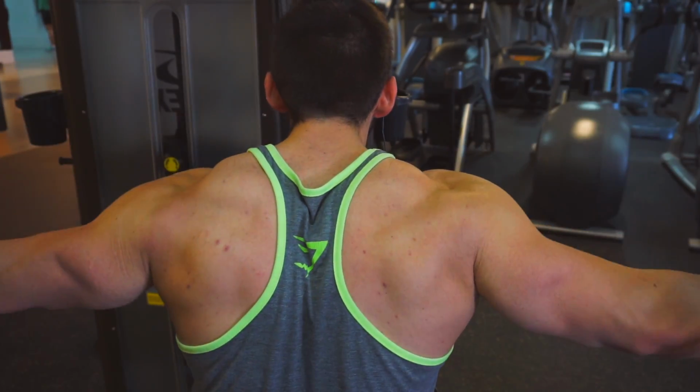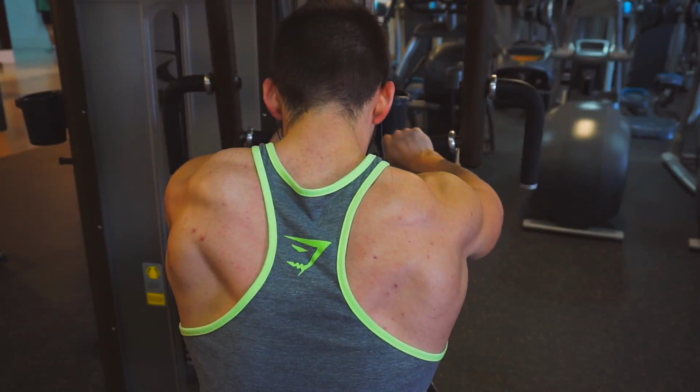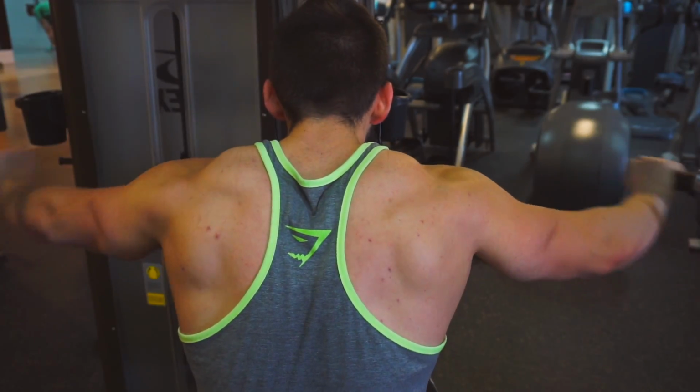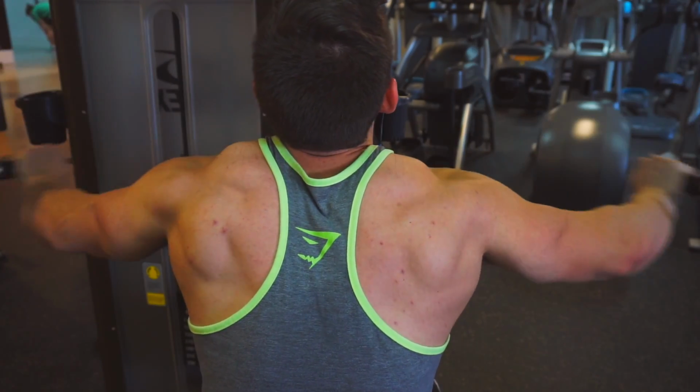And in my opinion, rear delt machine rows are the best way to go because you don't have to worry about gravity pulling you down. You can really isolate the rear delt, focus on the movement, as opposed to trying to make sure the dumbbells are in the right plane of motion and all that sort of jazz.